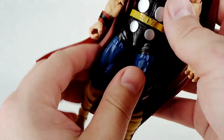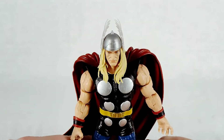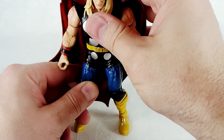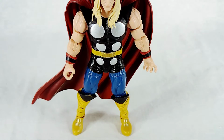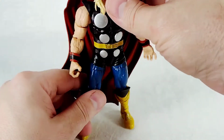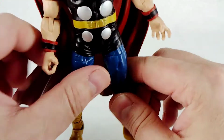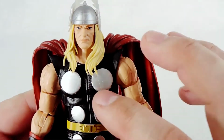However, this is one of the big issues of Thor, because when you set him down, it's very heavy. You have to lean him forward. Okay, let me move him back a little bit. You have to lean him forward, otherwise he's going to fall. And even once you do get him leaned forward, you can see that he kind of... Whoop, don't spread. You can see that the cape weighs him at the ab crunch, and he tilts to the side. Now, you'll be able to work around that. You'll be able to get some poses out of that. That's not a problem. It's just an annoyance.